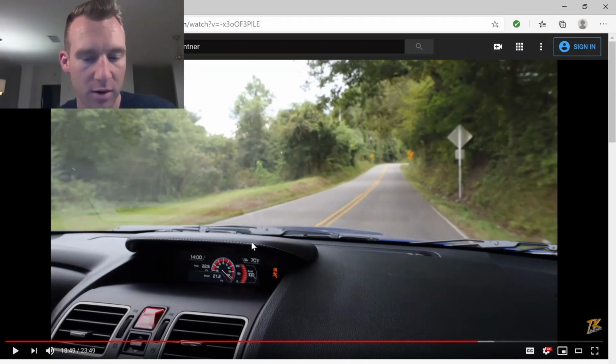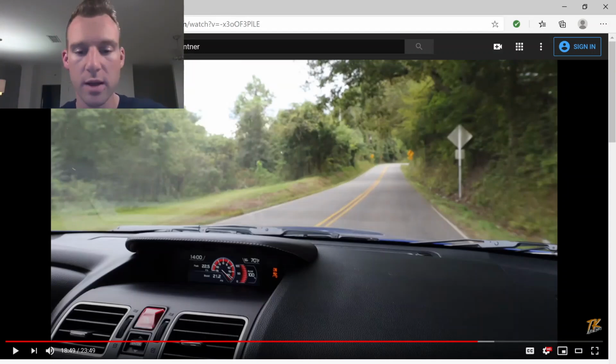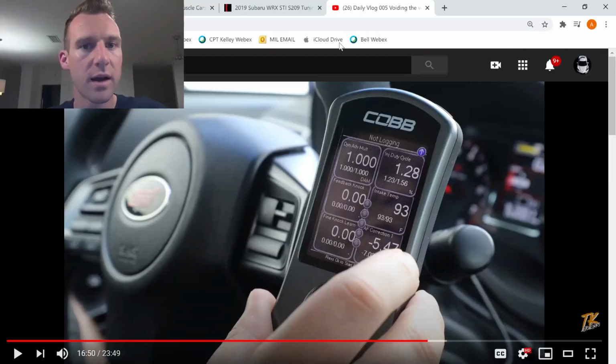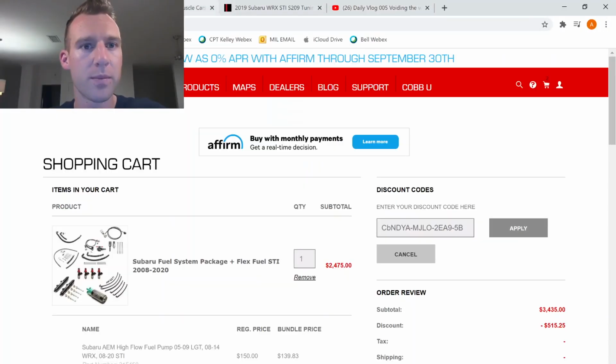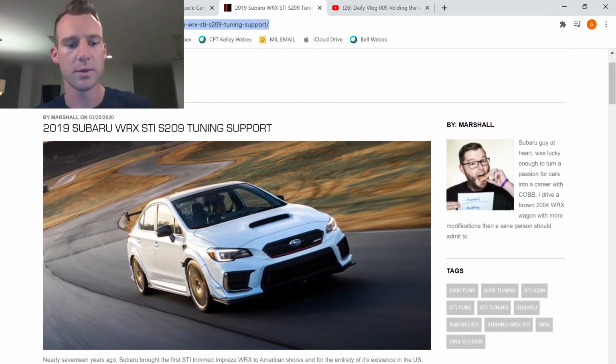22.5 PSI of boost with this new tune. Like I said, the last one was only hitting 21.5 at max. I think it gets up to 23. I actually have the COBB website pulled up. Let's copy this over.